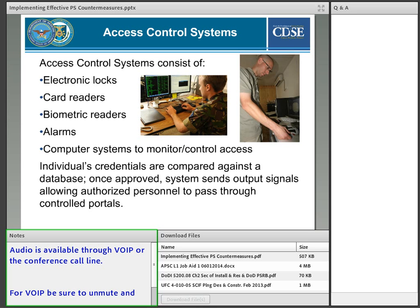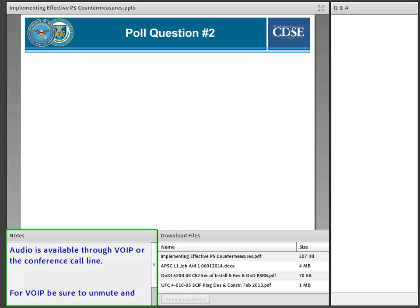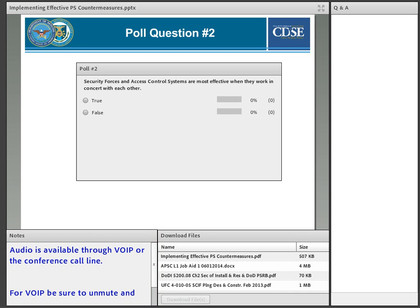So security forces and access control systems are important physical security measures, but do they operate better solo or in concert with each other? Let's answer that in the form of a poll question. True or false? Security forces and access control systems are most effective when they work in concert with each other.